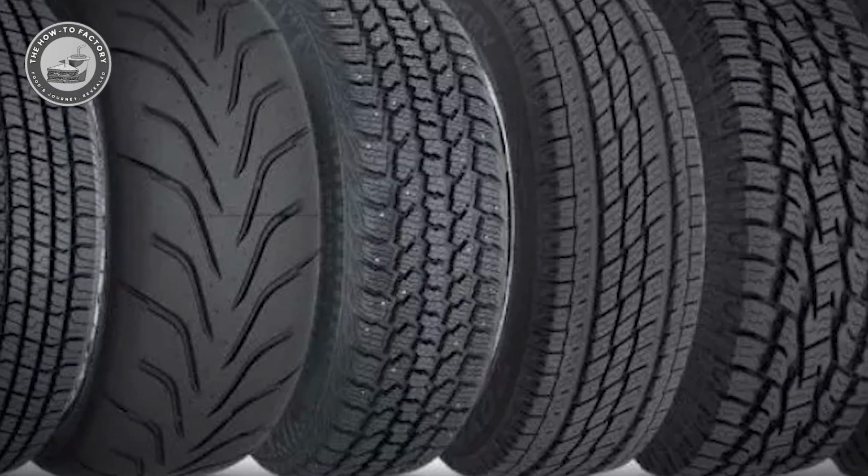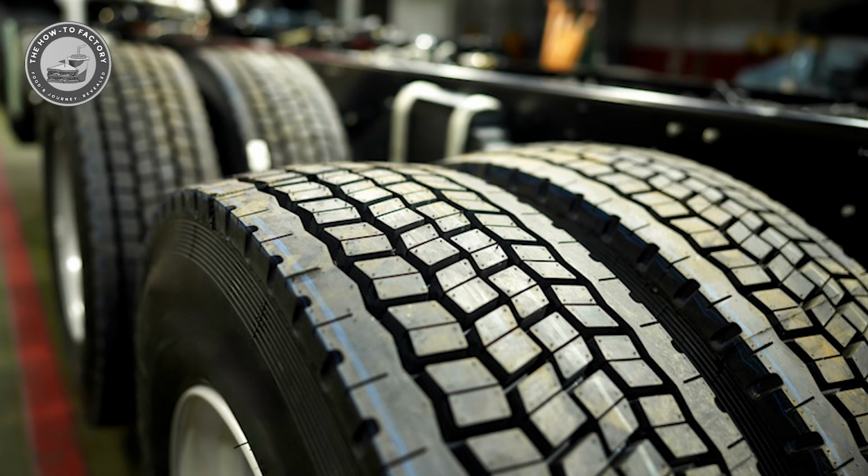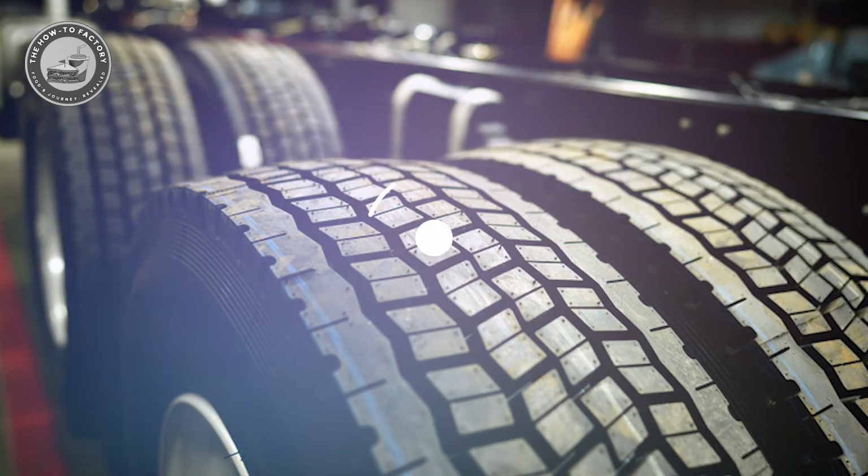From tapping rubber trees to precision molding and high-tech inspections, every tire on the road today is a result of history, science, and a whole lot of engineering.